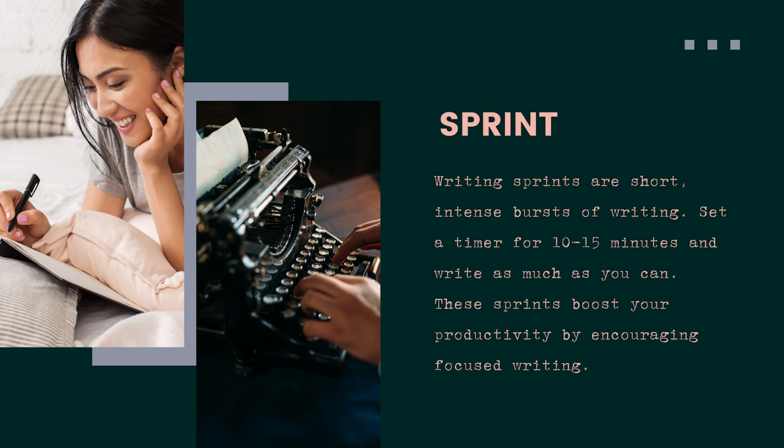Hack number 8, set a timer for sprints. Writing sprints are short, intense bursts of writing, so set a timer for 10 to 15 minutes and write as much as you can. These sprints will boost your productivity and encourage focused writing.